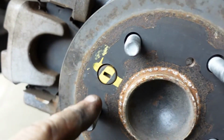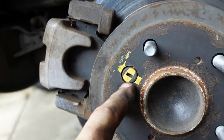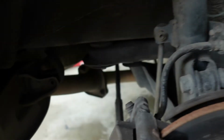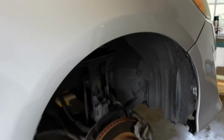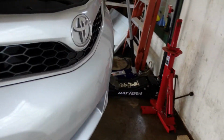Yeah, I would say these are original, but they've been off for one reason or another, because that's not where it started. But we'll give the brake pads a look-see in a little bit, see what we got. I think they look pretty good, but we'll see. Now we're going to get back onto the transmission.